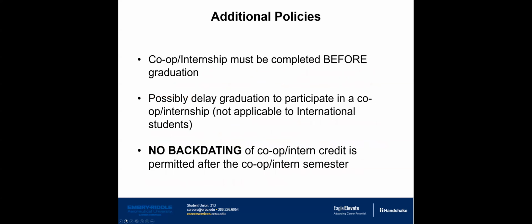What are some additional policies? A co-op or internship must be completed before graduation. You can possibly delay graduation to participate in a co-op or internship once your academic courses are done, but that does not mean international students can do that, and that's because of immigration regulations. There's no backdating of co-op internship credit.